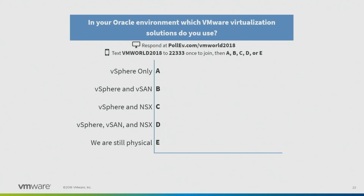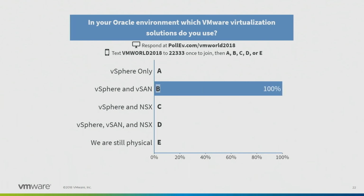All right, so do our polls work? It does. I fixed it. I'm also tech support. So please let us know where you run your Oracle stuff. You can either do this on your computer by that website or tablet or phone, or you can text VMworld 2018 to the number 22333 and then make your selection. So really we're wondering if you virtualize Oracle or not. And then if you do, do you use vSphere, do you use vSAN, do you use NSX, do you use some combination of that?